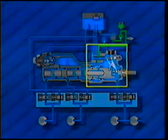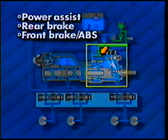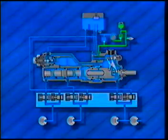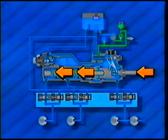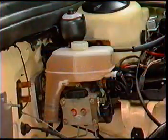The hydraulic booster assembly is part of the master cylinder. A control valve in the booster modulates brake line pressure for 3 functions, including the power brake assist, rear brake application, and front brake circuit operation during anti-lock braking. When the brake pedal is depressed, a push rod transfers the motion to the booster, which then applies the brakes. The push rod and its attaching bracket assembly are serviced by replacement.